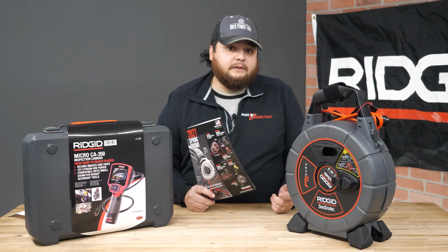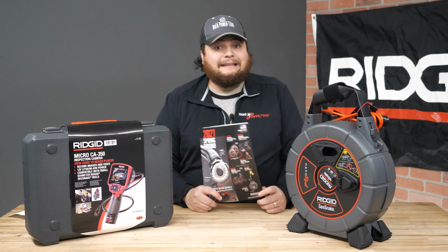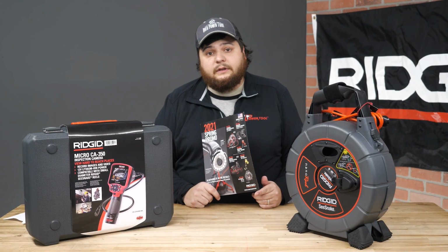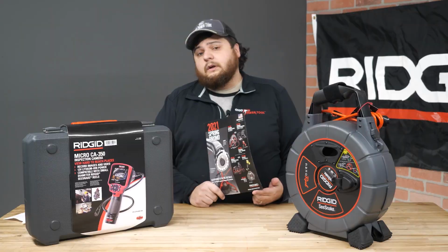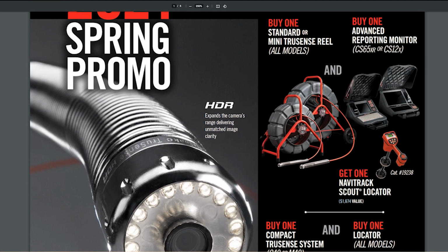Now, if you're just entering into Ridgid equipment, or if you're looking to upgrade or add to your existing equipment, this is the time. For those looking at purchasing a full-size reel, if you get any of their larger reels as well as a large monitor or the more advanced monitor, they are sending you a NaviTrack Scout for free. That's a value of almost up to $1,600.